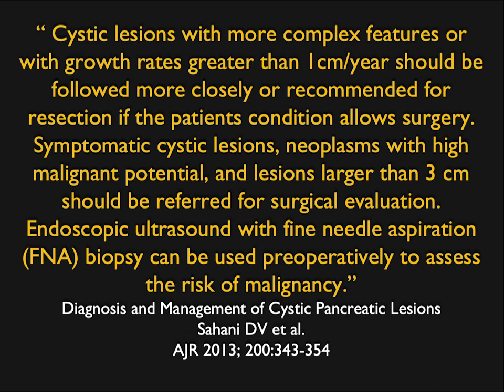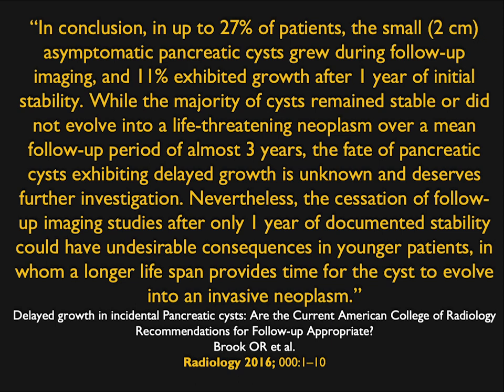Cystic lesions with more complex features or growth rates, more than 1 cm a year, should be followed more closely. Symptomatic cystic lesions, neoplasms with high malignant potential, and lesions over 3 cm should probably end up getting surgery. EUS can be used preoperatively to assess risk of malignancy in indeterminate lesions. Now, one of the things in terms of recommendations was to simply stop following patients that haven't changed for a couple of years.